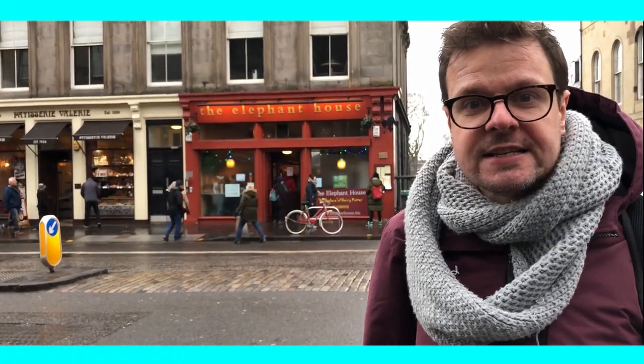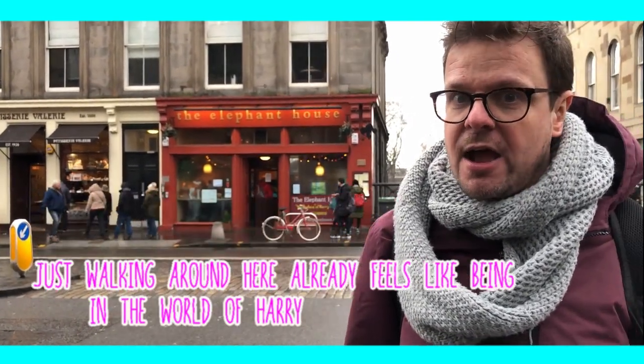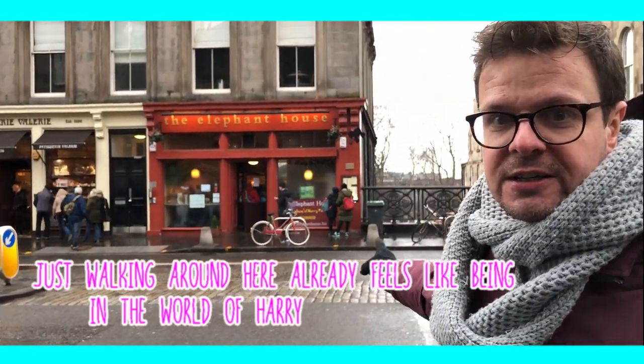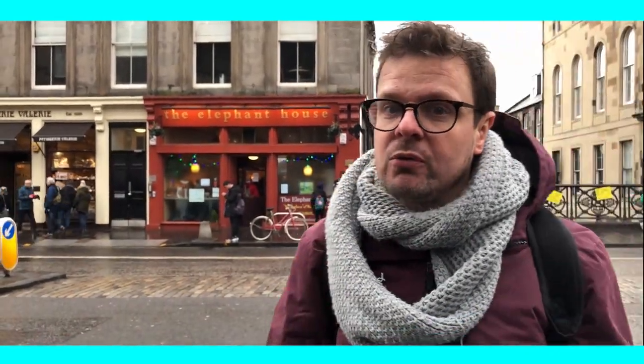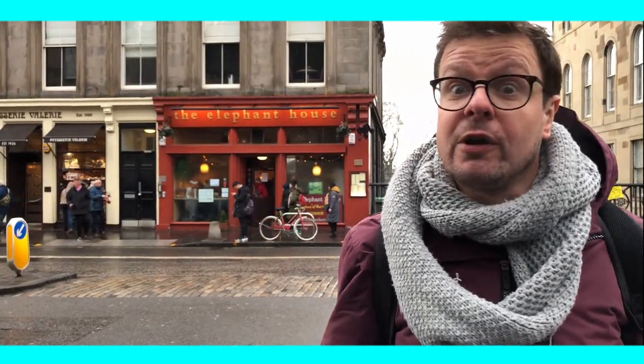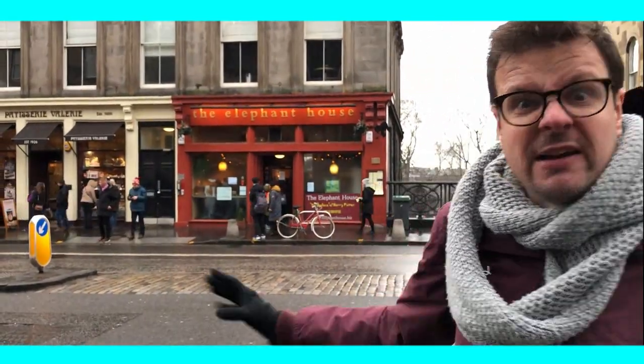So, as I said, Edinburgh is the place to visit if you are a big Harry Potter fan like I am. And it all started with the Elephant House, which is a cafe in which J.K. Rowling wrote one of her books or part of her books. And it's a very famous cafe now. It's very popular as well, so you might have to queue up.